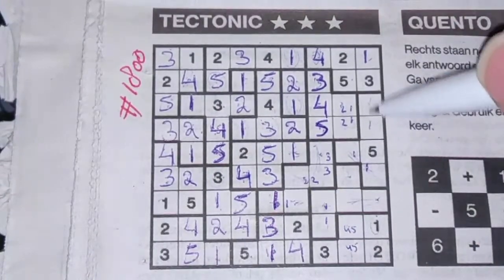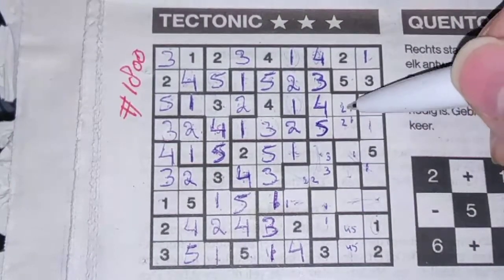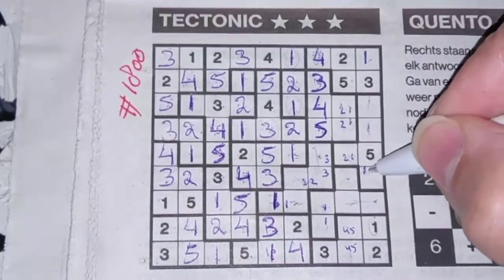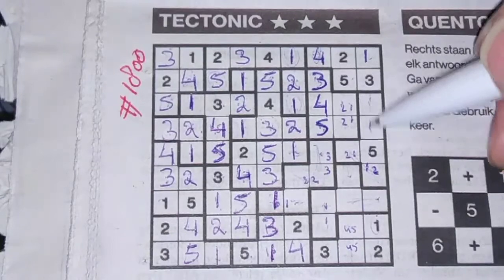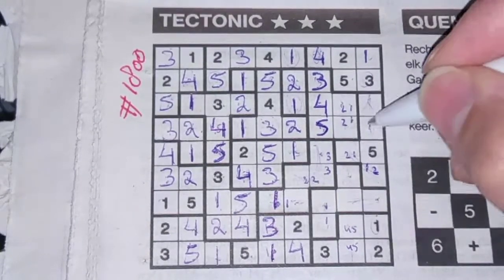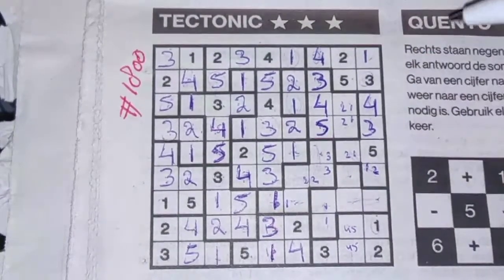So those 2 boxes cannot be a 1 or a 2. We have a 1 and a 2 here, so the 1 and 2 goes in these 2 boxes. The others should be 3 and a 4. We have a 3 here, no 3 there. 3 should be here and a 4 goes there.